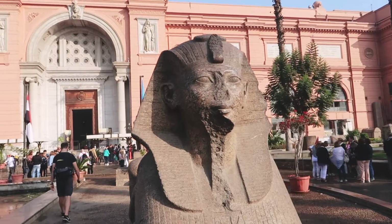Egyptian Museum in Cairo. Now there are over 100,000 pieces inside, including the mummy's room.